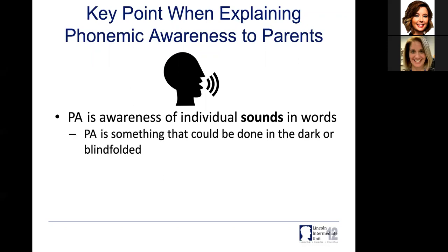Phonemic awareness is something that you can do in the dark or blindfolded. Parents don't need materials to do this. It's something that they can just talk through with their child. So really encouraging them to play with words and think of words as games. We also, as we said, they don't have to have the printed letters. It's just the sound.